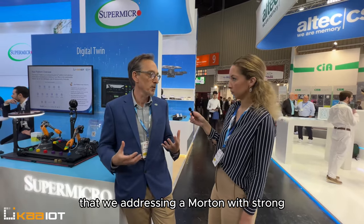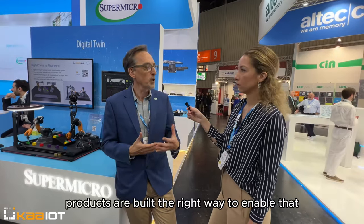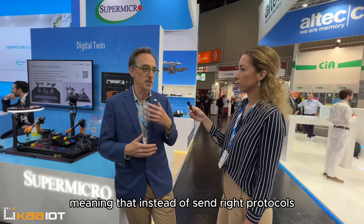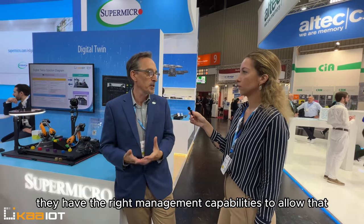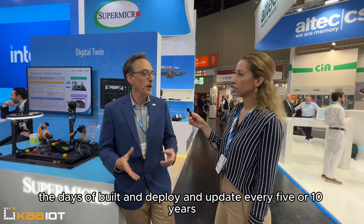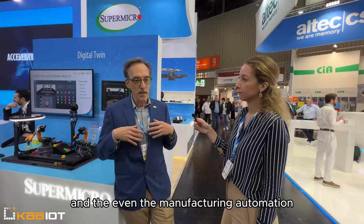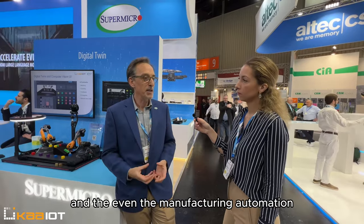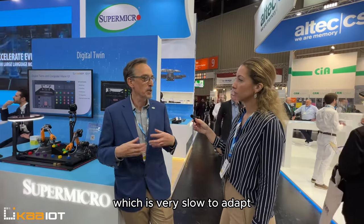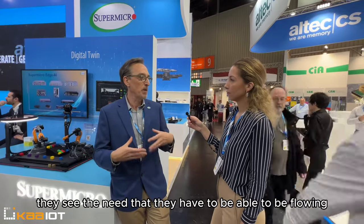We're working with strong software partners to ensure that the products are built the right way to enable that, meaning that they understand the right protocols, they have the right management capabilities to allow that in the future. Because the days of build and deploy and update every 5 or 10 years are gone. Even in manufacturing and automation, which is very slow to adapt, it's now starting that they see the need to be fluid.